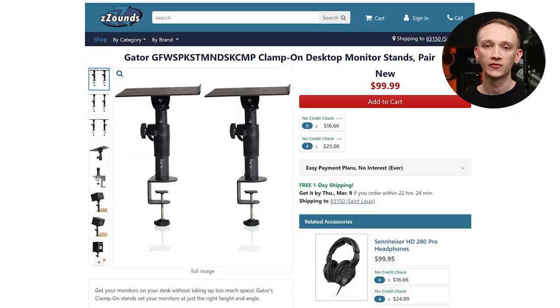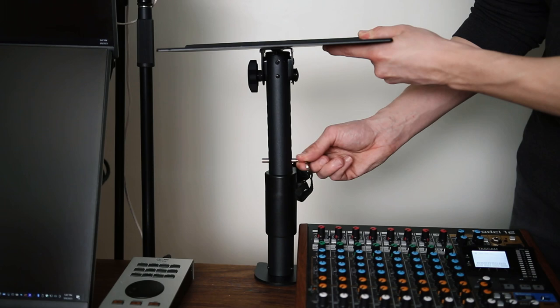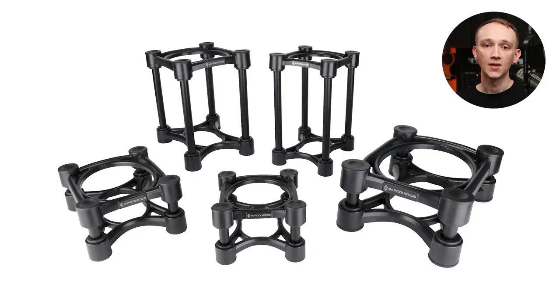Finally, we've got these Gator Frameworks stands that attach to the edge of a desk or table rather than standing directly on the floor. The height of these stands varies between 10 inches and 13 inches. Using stands like these helps to keep things off the floor, and can be very useful in small rooms where the desk needs to be as close to the wall as possible. But you will, of course, lose some desk space when using these stands, and you'll also create a very steep desk reflection.